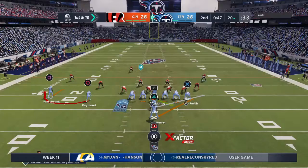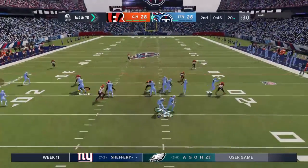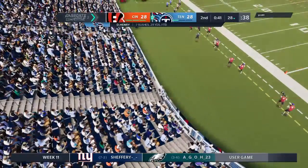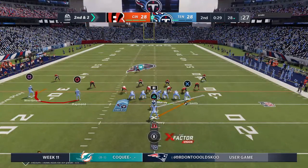Tennessee offense about set and ready to go. And we're under a minute to go here. What's been an even first half, all tied up. Yeah, still time to make something happen, too. A couple completions, just string them together. Could get into field goal range. Let's see what happens. And defensively, they're just looking to keep him contained as they're able to get him down.